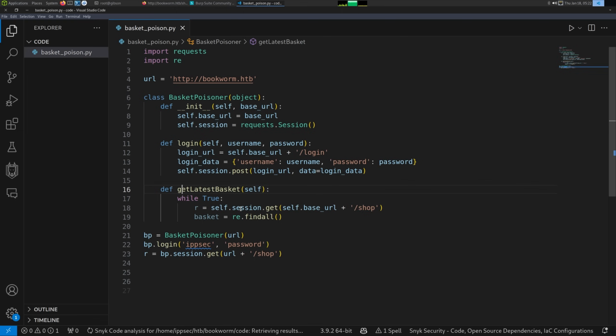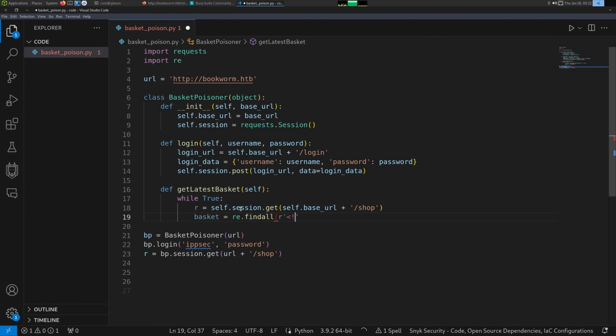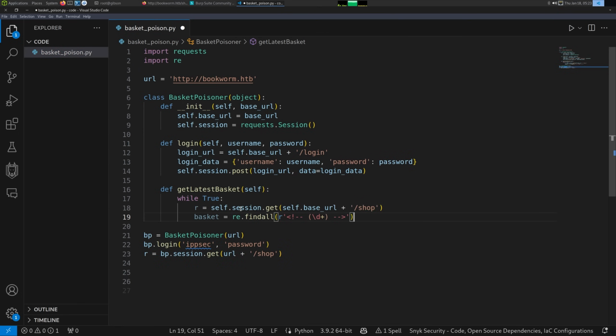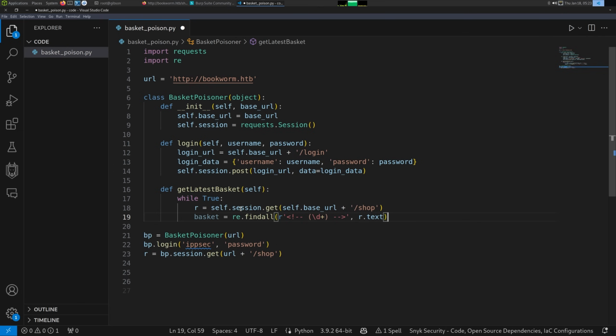Okay. And we want to create a regular expression to find this. So that was a comment. So we'll do this. And then we want to grab all digits. So we can do that like this. We'll put this in a parenthesis. And I think that should be fine. Oh, we have to say r.text, the actual HTML.